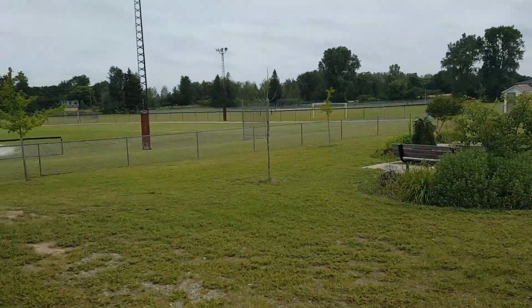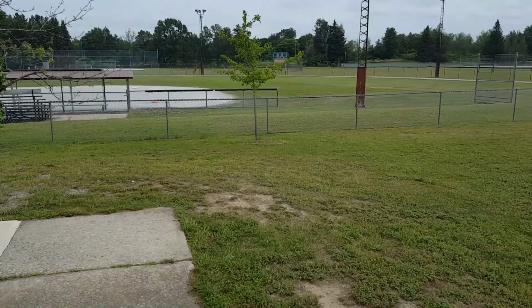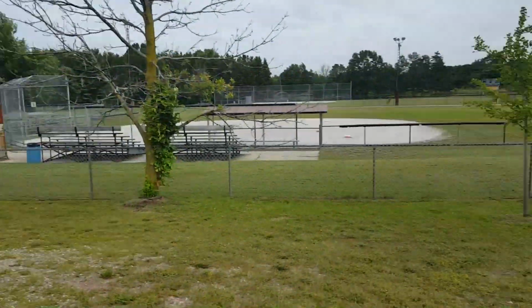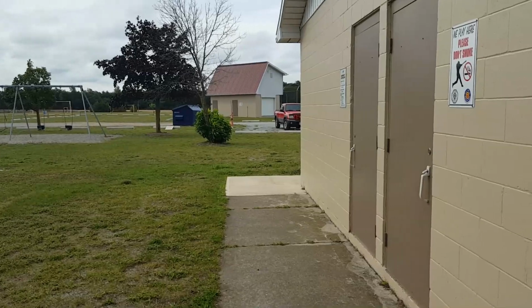It's a pretty neat facility. It's got a little clubhouse here. They have events here on the weekends, and there's a couple of baseball diamonds. And you've seen the velodrome over there. Kids' playground, soccer fields, it's got everything.